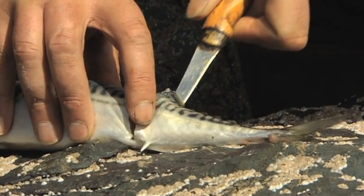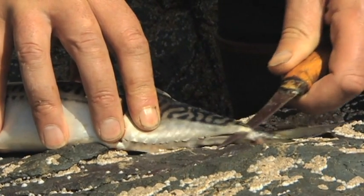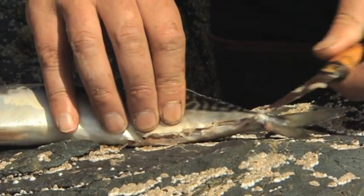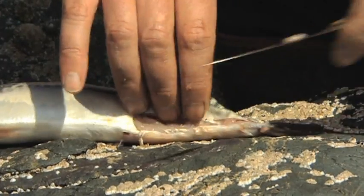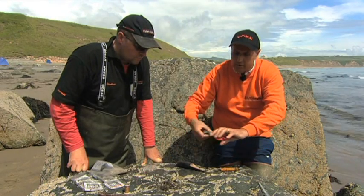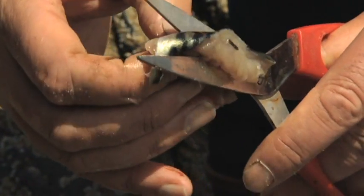The one thing there as well, which is absolutely key for safety reasons, is cut away from yourself at all times. Take a small fillet off the flank there. Then you've got something there that can be used as a single bait, or if you're fishing for smaller species, you can use that as two baits, ideally using a sharp pair of scissors to cut the piece of mackerel down the middle.